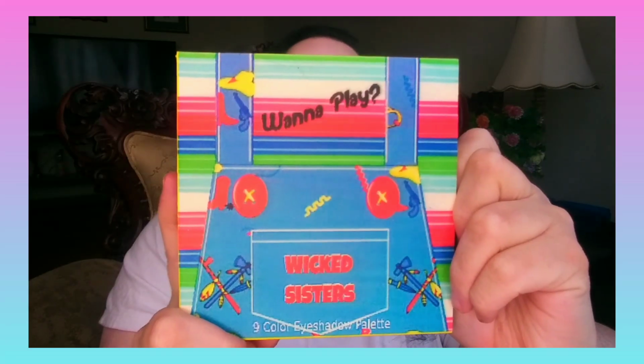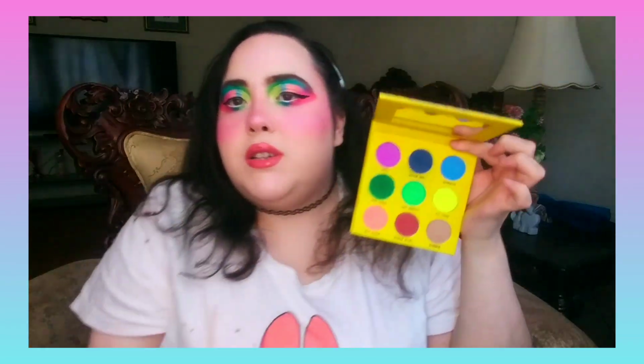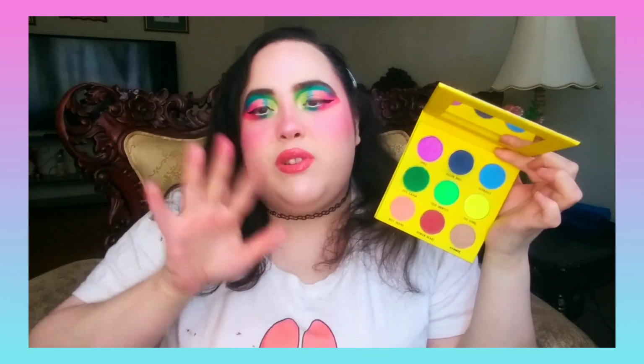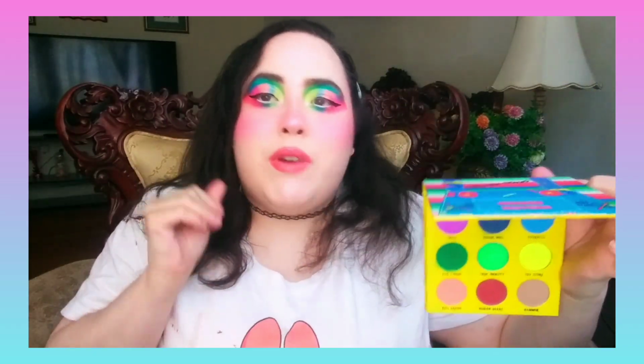Next is this cute palette inspired by Chucky. Wanna Play? From Wicked Sisters Cosmetics, the old palette that I have. Just a simple 9-pan palette, and it's actually all matte. So there is no shimmer, no sparkle, no glitter, just an all matte palette. If you are interested in an all matte palette, go right ahead.